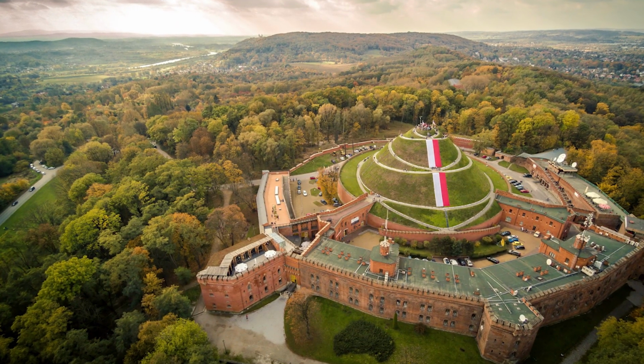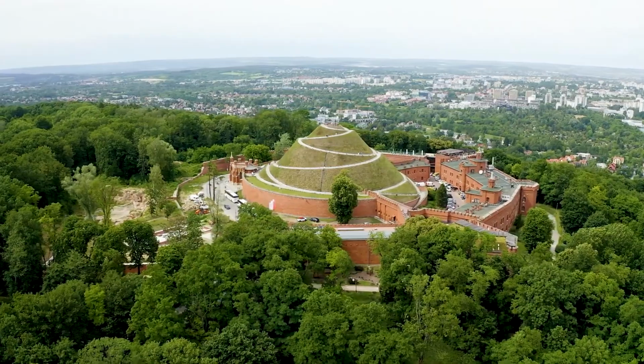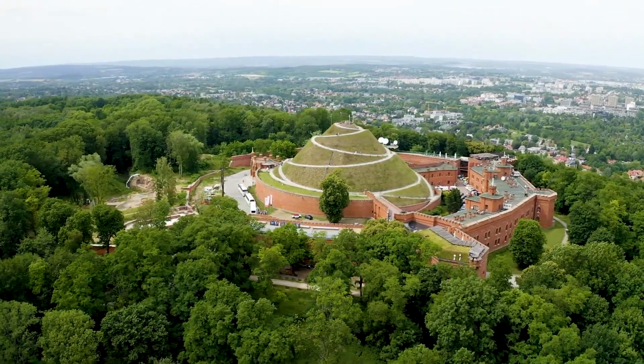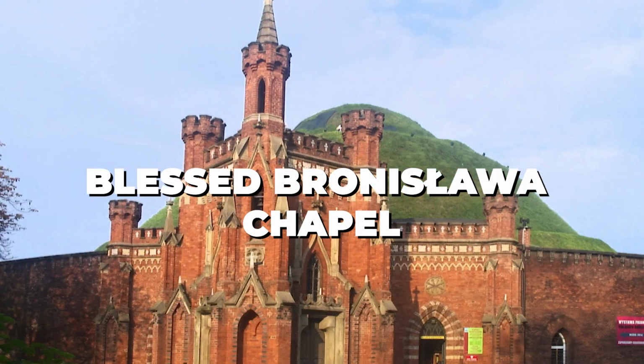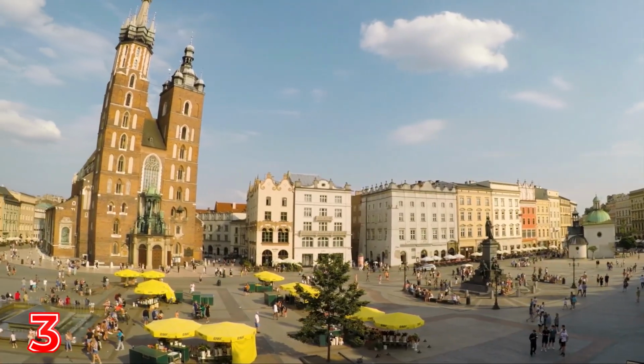The Austrians are the people responsible for the brick citadel around the Kosciuszko Mound. And to compensate for depriving the Polish of their church at the foot of the monument and the monument itself, the Austrians built a new brick church called the Blessed Bronislaw Chapel, which you can see as you enter the historical site.